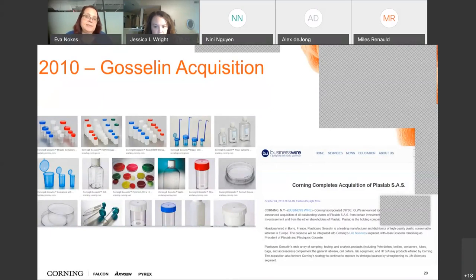They need different kinds of caps. They need different temperature requirements. So this brought in a whole new section there. So microbiology, but also some of the containers can be used for lots of other things.